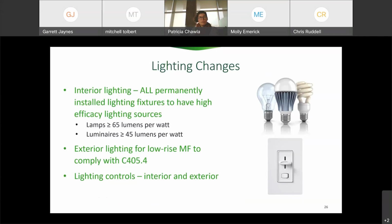What is new for you guys here in Austin would be the exterior lighting for low-rise multifamily. They're getting redirected to the same code item in the commercial side of the book because the installation is more like commercial than like a house. And then lastly, lighting controls. There are lighting control requirements for interior and exterior lighting. So be sure to look at that. And dimmers and occupancy sensors would be, for the interior, acceptable for that.